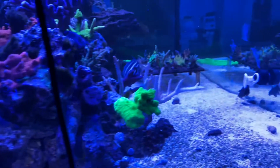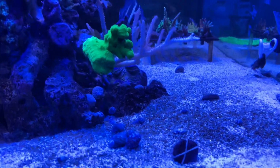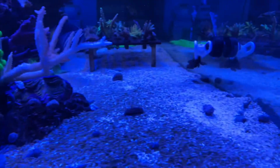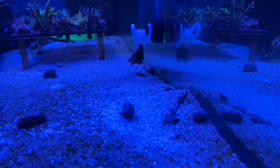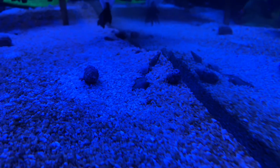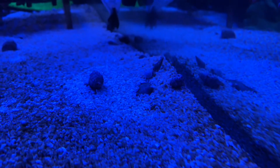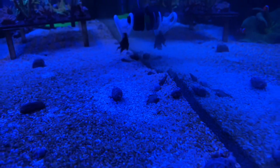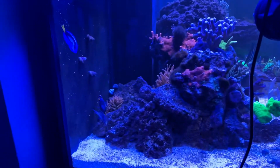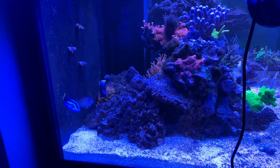And up here, you probably noticed, here's some more of the cleanup crew. The big conch has gone MIA. Actually, he's right there. He's just buried in that little hill right there. You can kind of see a little bit of his eye or something poking out. He is a monster. But these guys here, they've been kind of hanging out, just chilling.